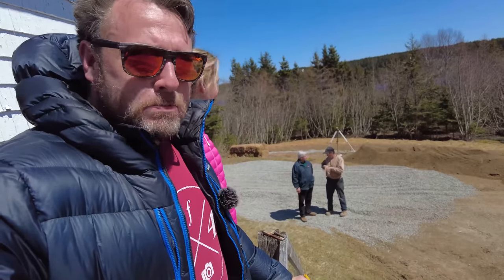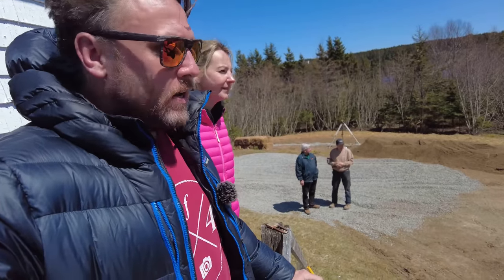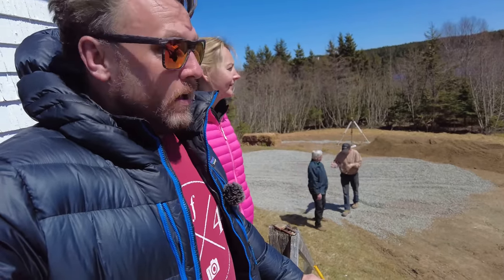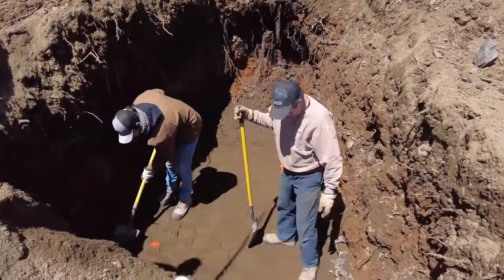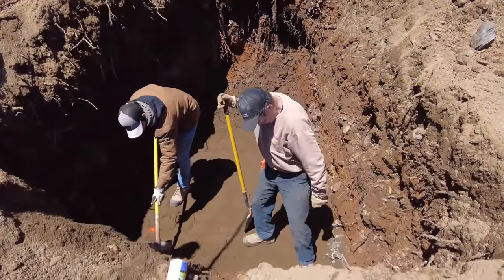Well, I think we passed inspection, so we're good to proceed. But we still don't know for sure if we can get into that trench. So is it looking good, Stuart? We got enough depth to get the tank in? We got enough depth. Woo-hoo! We got there.